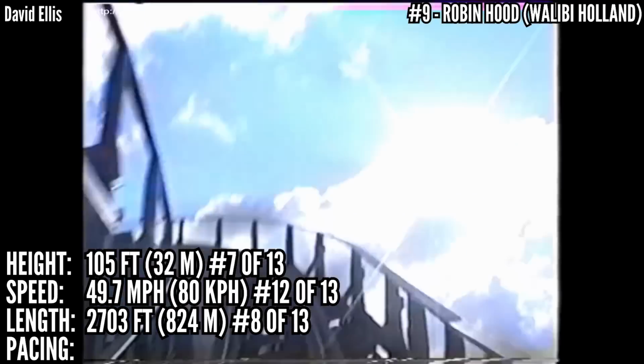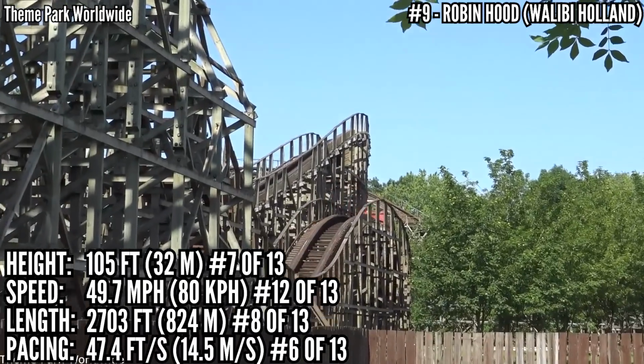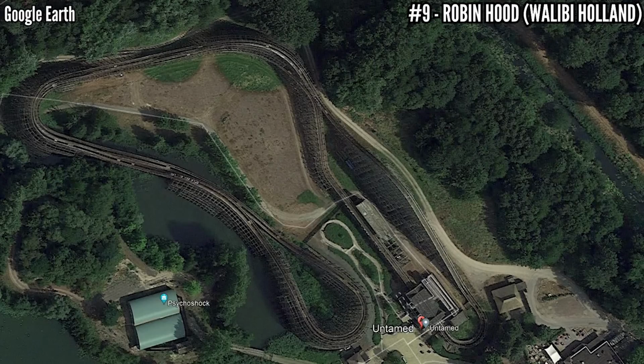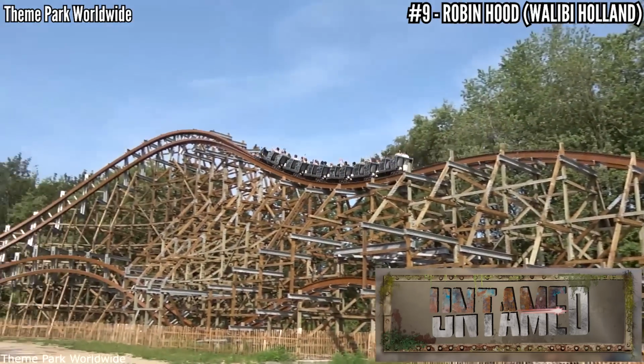And despite the lack of speed and 3 high turns, it has surprisingly good pacing, all the way up at 6th. This shut down after the 2018 season, and RMC made quick work of it. Untamed was ready for the summer of 2019.